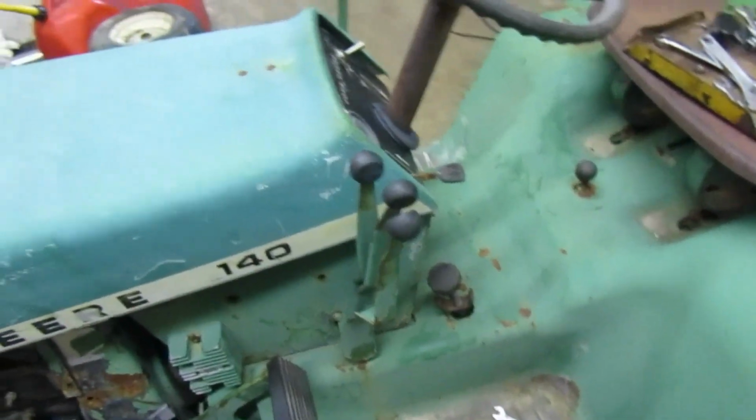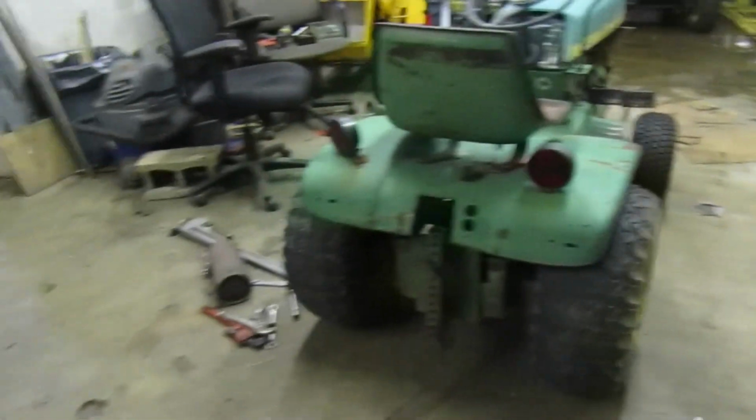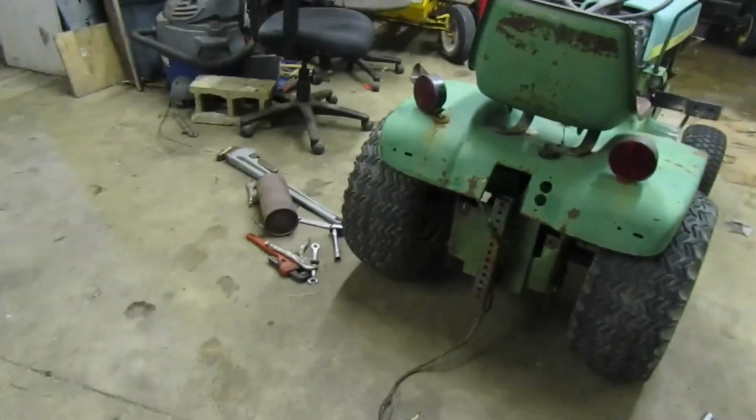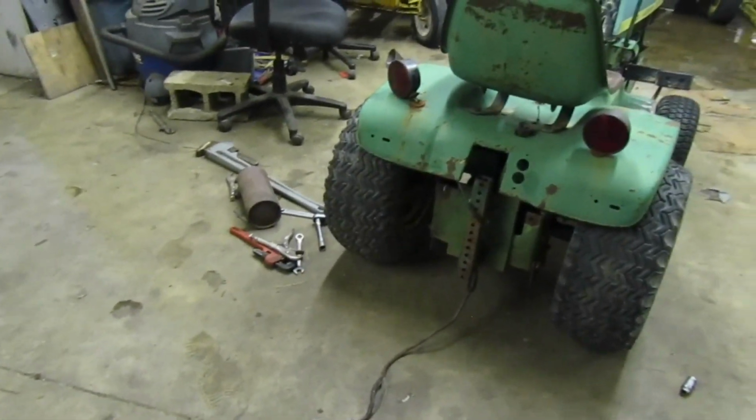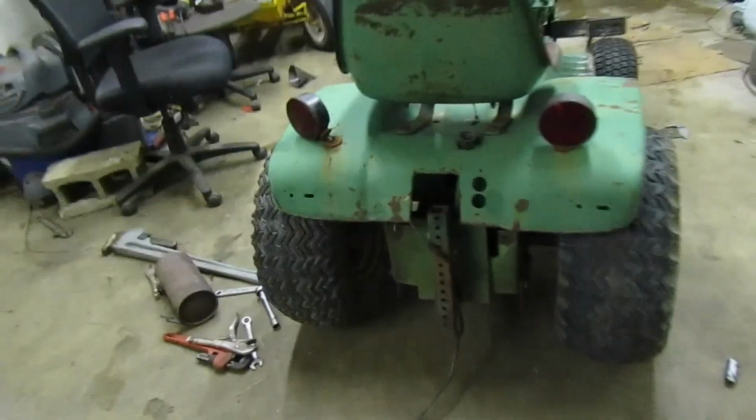No muffler yet. I've thought of a couple of ideas for a muffler, but I still haven't put one on there. No carburetor yet. Still working on the lights right now. I guess maybe here later I'll bring you back once I get the lights off of it. And then we'll film. I am going to film taking that hitch off because I'm very curious how that hitch is put on there.